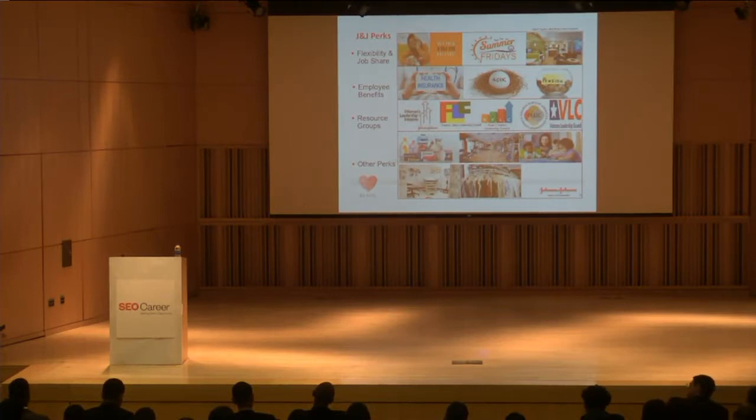It's something I don't know that a lot of companies have that I'm pretty proud of. For full-time employees, we have health insurance, 401k. We are one of few companies that still has a pension. And employee resource groups, you can see for women, Latinos, African American, veterans, and Asian, we have employee resource groups for all those areas.